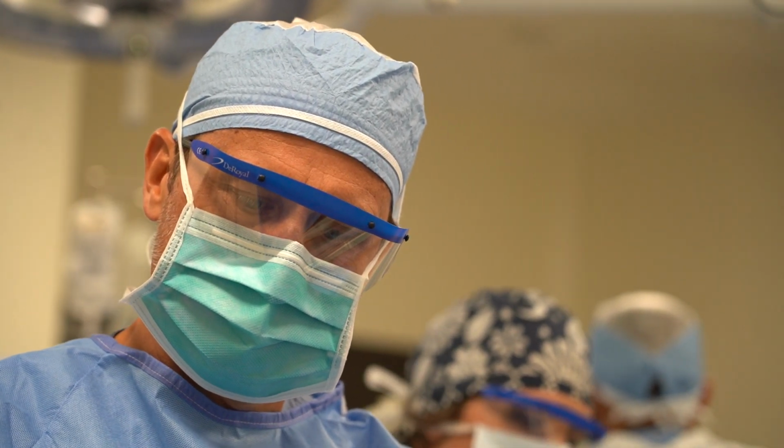And the other big difference is I don't have to cut any muscle, I go between the muscle. The right candidate can go home the same day. A lot of times I'll keep them just one night, and that seems to work really well.